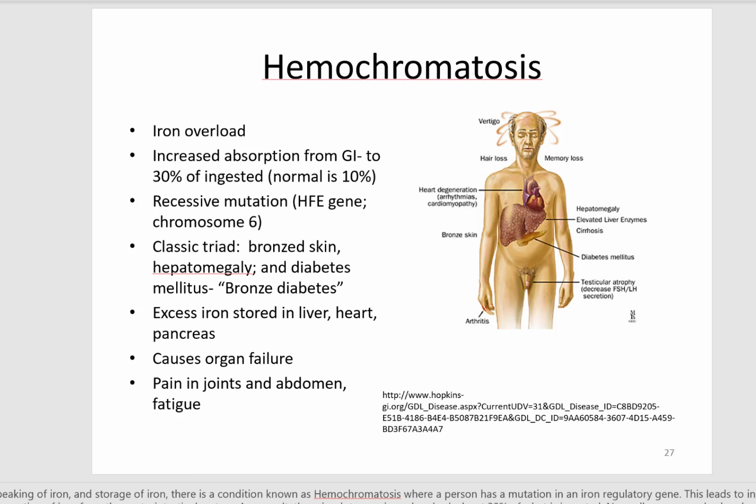In the pancreas, the iron is going to kill off beta cells in the islets of Langerhans, so the person may present with diabetes mellitus. This person is also going to present with a bronze kind of skin. And sometimes we refer to this disease as bronzed diabetes, when it's the diabetes caused by the hemochromatosis. In general, it's going to cause organ failure. It also leads to pain in the joints and abdomen and fatigue.